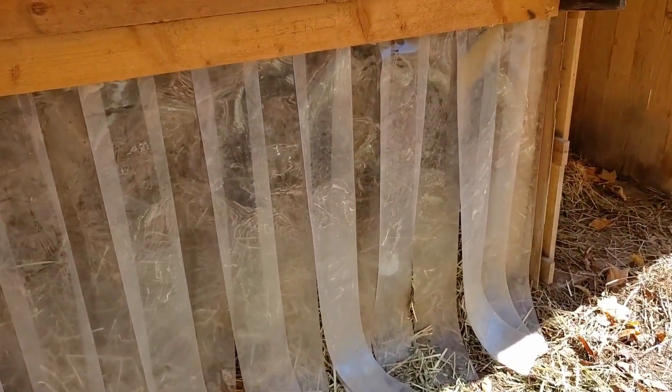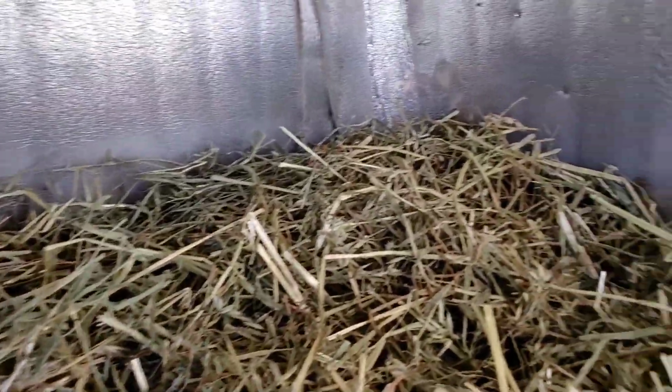All right, there is one complete, and this is what it'll look like to them. I'll just scoot these aside and come up in here, and it's really deep right now. They'll come in here and root around and make it how they want it. And they should stay nice and toasty in here.